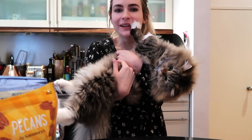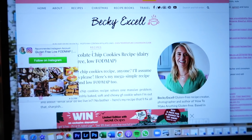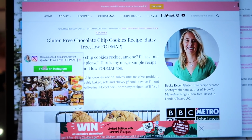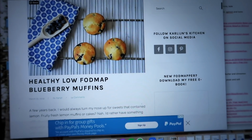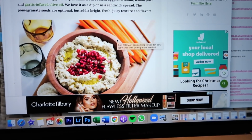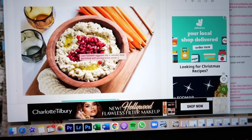What are you doing? I will leave a link to these recipes down below, but I'm doing the Becky XL gluten-free chocolate chips, dairy-free low FODMAP cookies, and blueberry muffins with lemon from Carolyn's Kitchen, I think. They look really nice. And I also want to do an aubergine dip, kind of like a baba ganoush, but obviously without garlic or onion. I've got some big aubergines that I can use for this.